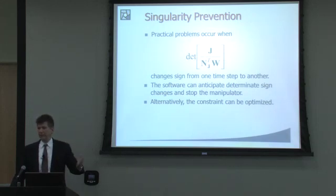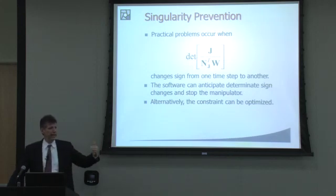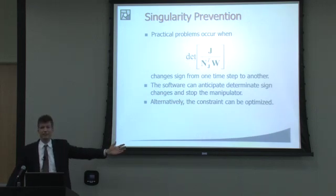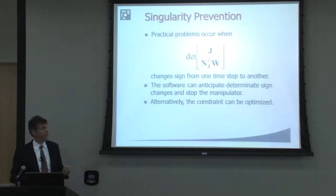Somewhere in that time step, all the assumptions you made to form the Jacobian equation went away, right? And so it's a sign of trouble. It may be a workspace boundary or some other very meaningful factor caused that to happen. So what we do with our software is we look one time step ahead and we look for this crossing. And if the crossing occurs, we either stop the arm. That's actually a satisfactory solution more often than you would think. At the workspace boundary, you pretty much just have to stop. Or we can take that constraint and turn it into an optimization, as I mentioned earlier.